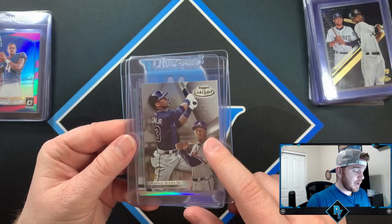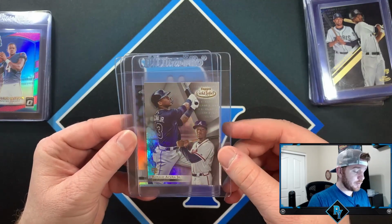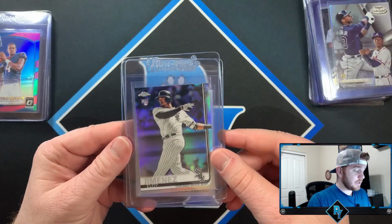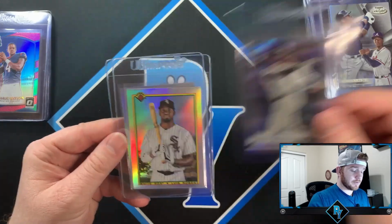Same card here, except not a black refractor. Ronald Acuna Class 2 rookie card out of 2018 Gold Label. We have an Eloy 2019 Topps Chrome Refractor. Should get a 10. I really like that card. I hope it comes back at 10.